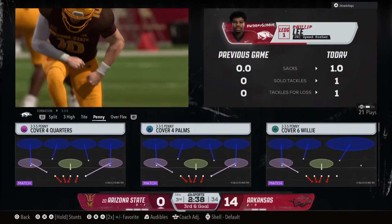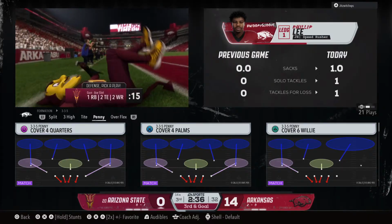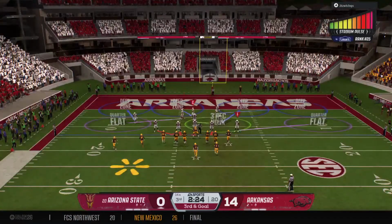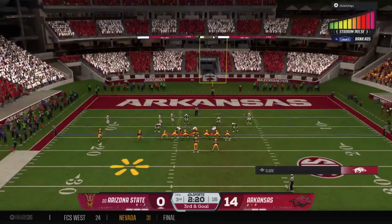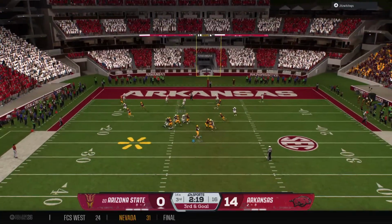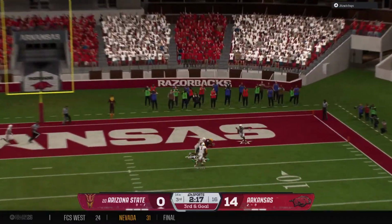That is just what you want defensively, right? Bend, don't break. They drove down the field a little bit. They got 2nd and goal. Boom. Create that negative play. Now they got 3rd and goal. Now they got to make some decisions. Do they want to be conservative? Do they want to be aggressive?